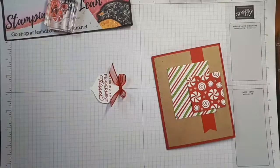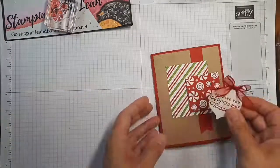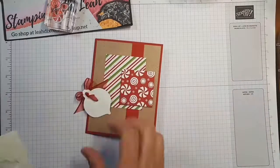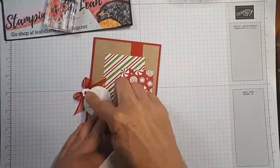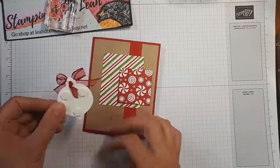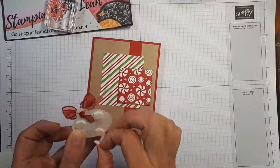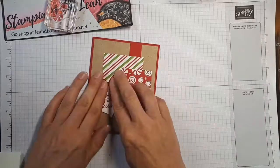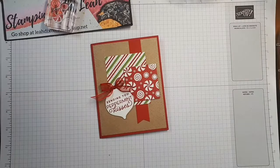There we go. And this is ready to attach to the front of our card. We're going to use dimensionals to do that as well. So I've got these here, and I'm going to use 3. And so this is kind of nice because the lump that we have there from that knot on the back doesn't matter because we're popping this up anyway, so it won't get in the way when we glue this down. I'm going to pull those off. Pop that on there in a nice little angle. Voila. And then the last thing to do is to add a little bit of bling.